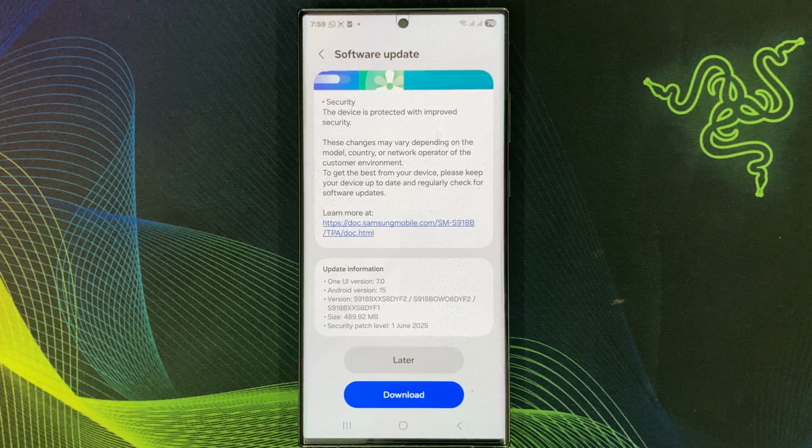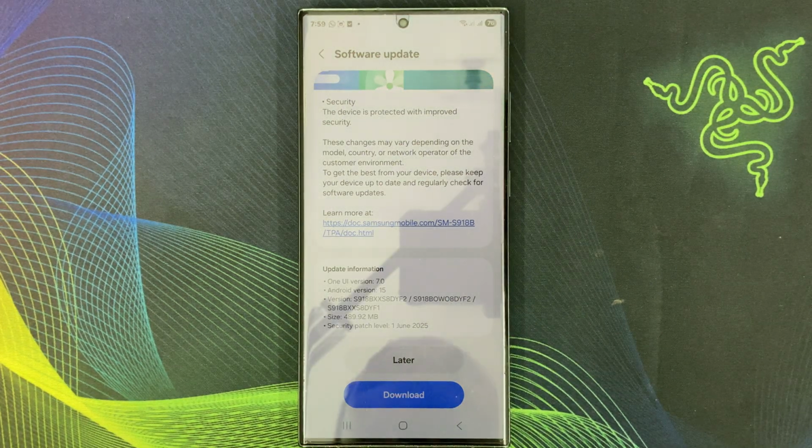Today, my Samsung Galaxy S23 Ultra just received the June 2025 monthly security update, and I am going to walk you through the entire update process while sharing some important safety tips and explaining why these updates actually matter.